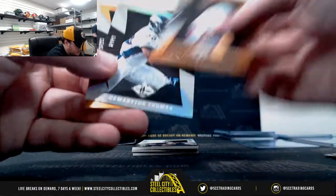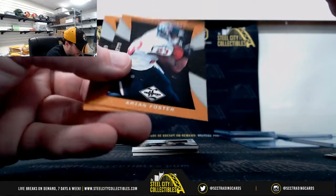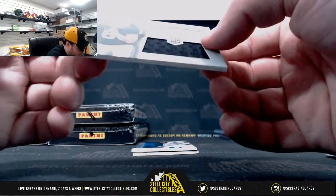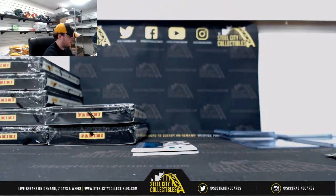Carradine, 290. Demaryius Thomas, number 27/49. Arian Foster, 310/399. Vincent Jackson, 230/399. Rookie jersey, Tyler Wilson, number 89/99. I'm going to go to Stephen S.